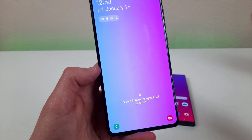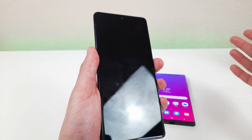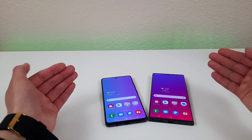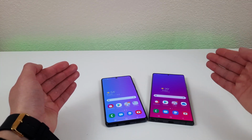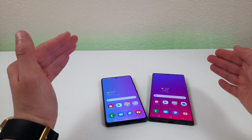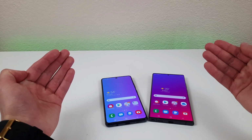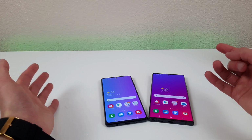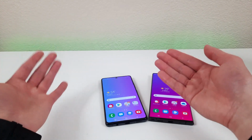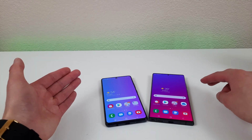So as you can see, the first time it took me 4 tries to unlock it with my fingerprint, and the second time it did lock me out. So in comparison, I would definitely say the fingerprint scanner on the Samsung Galaxy Note 20 Ultra is a lot better than the Samsung Galaxy A71 5G. I typically don't have problems with fingerprint scanners even on the lower end phones, so I'm not quite sure why the fingerprint scanner on this phone is not working very well. But it is something to keep in mind if you do use a fingerprint scanner a lot.